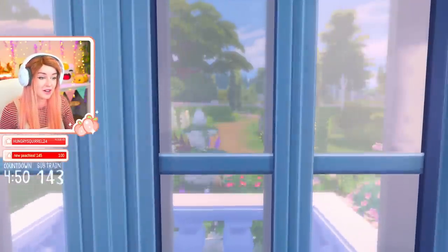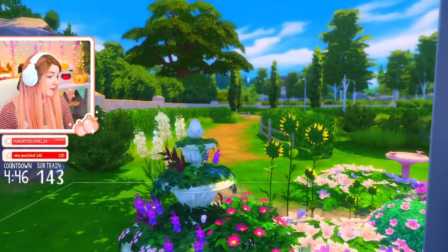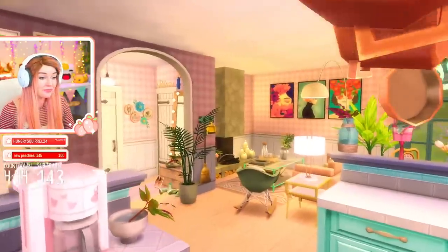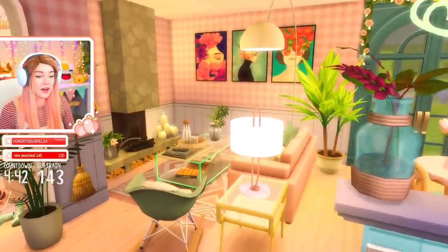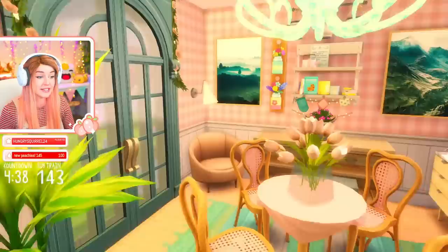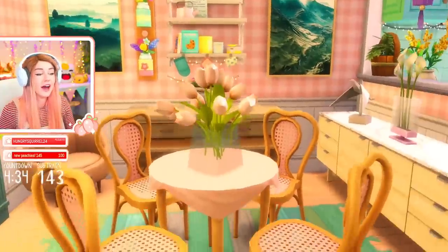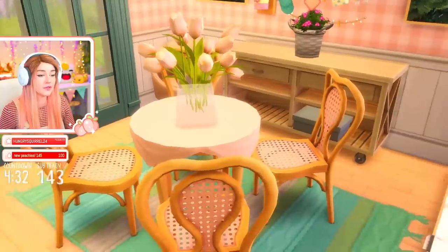We look out this window and that's how you feel when you look out that window. That's how I feel anyway. And then we have our little vibey area here with the rocking chair. There's no TV in this house because we like to read instead. Even though there's no bookcase. Oh, there's a bookcase here. There's some books here. We've got our little dining room vibes here.